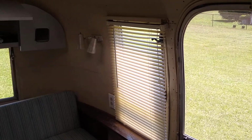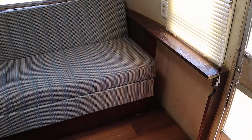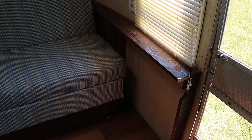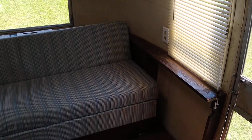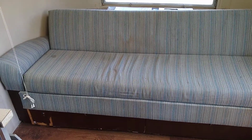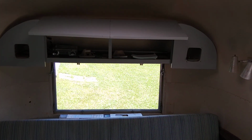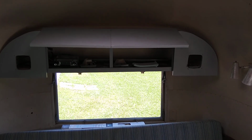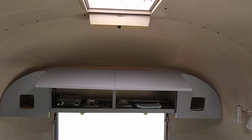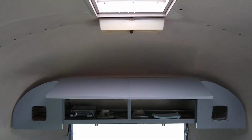So this is the front area of the Airstream, and you can see over here there used to be a folding table when this was new that was just below this armrest here. But it does have the original gaucho bed, and the upholstery is in decent condition, needs some good cleaning. And then you can see the front window, and then also this storage panel up at the top is all original except for the cut holes for speakers. And you've got the front skylight that was replaced by the previous owner. And you can see it needs a really good cleaning.